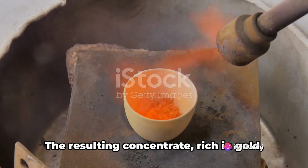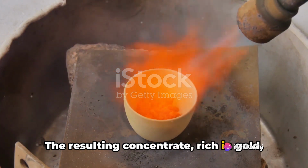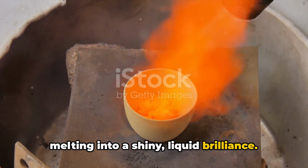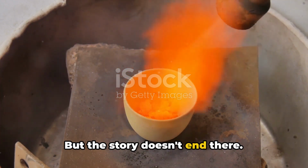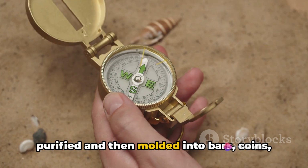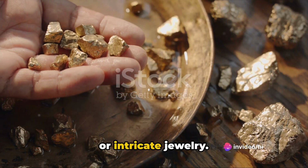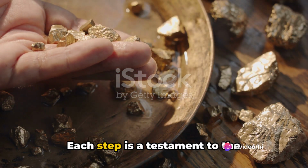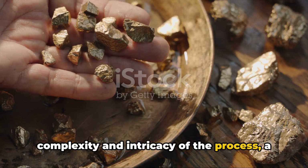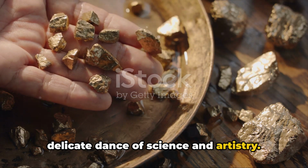From there, it's off to a frothy bath in a flotation cell where the gold particles separate from the rest. The resulting concentrate, rich in gold, then takes a heat bath in a furnace, melting into a shiny liquid brilliance. But the story doesn't end there. This molten gold is further refined, purified, and then molded into bars, coins, or intricate jewelry. Each step is a testament to the complexity and intricacy of the process, a delicate dance of science and artistry.